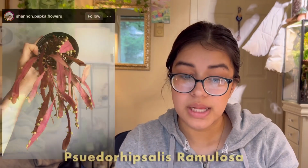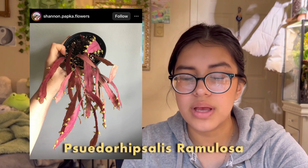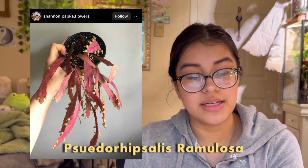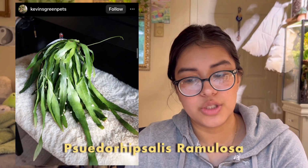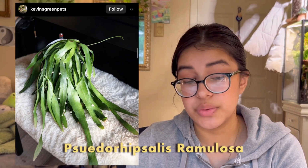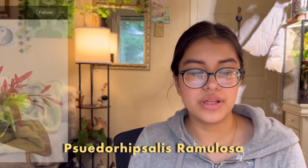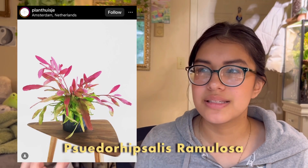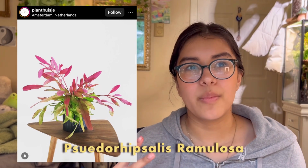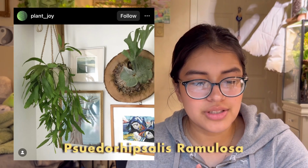Now, the next one that I have on my list is a Pseudorhipsalis, the Pseudorhipsalis ramulosa, which I believe I've seen. I think it's also called a red coral cactus or something like that. They had this at my old job, and for a long time I was debating whether I should get it or not. I decided not to. I still have not gotten it. I do want to at some point, and now I sort of know where to find it. And this one, I really just like how dainty it can look. It kind of looks like you'd see this plant hanging somewhere in a fairy garden, and you just walk by and it has these beautiful flowers coming off of it, and it just looks so beautiful, and I love it. I really do.